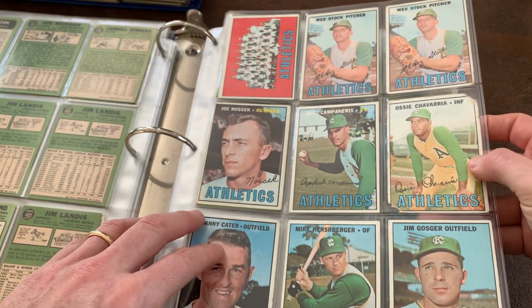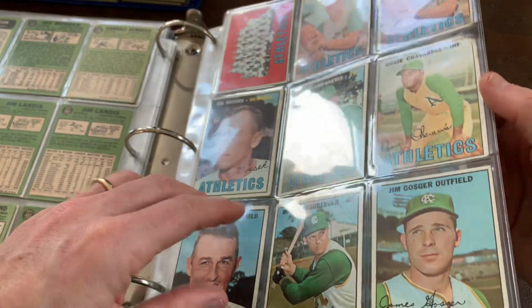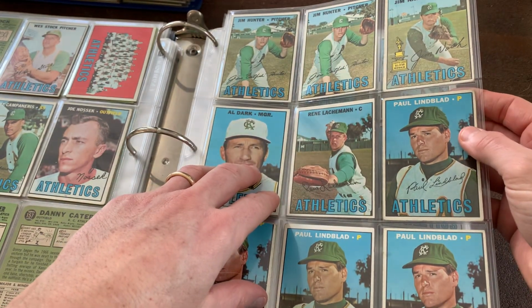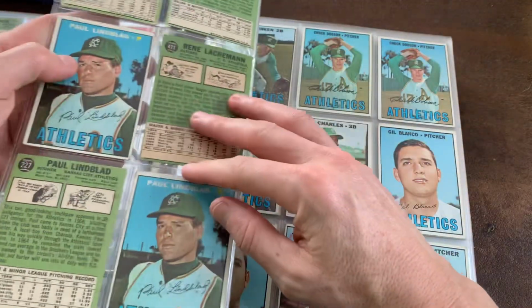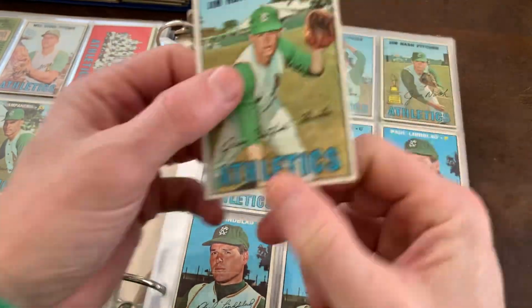All right, so here's the Athletics. This is the last time they were in Kansas City, so you can see the KC on the hats there. Jim Hunter. All right, so that's a good one. That's not his rookie, but certainly it's got to be close to it. 2 years total, yeah. So this is his second year card.